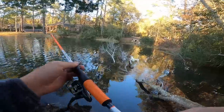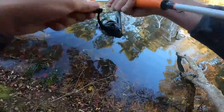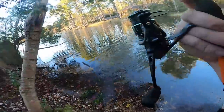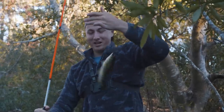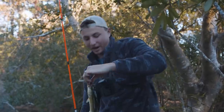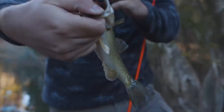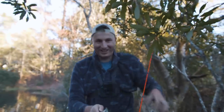All right, if I don't get it on this. Ooh. Oh, I got one, yes! Yes! First one on the Walmart reel, are you guys kidding me? That was awesome, I flipped right next to that tree right there, and he instantly just picked it up. Ended up switching it to a little Ned rig from some lures we also bought at Walmart. Just smoked it. Oh, thank you very much, little fish.